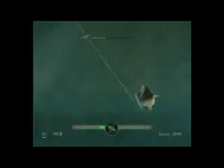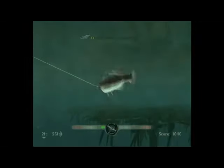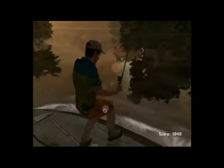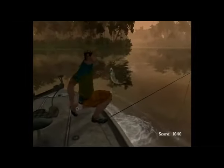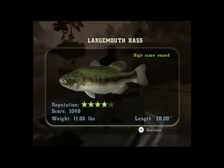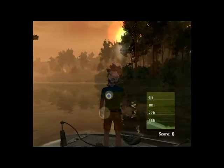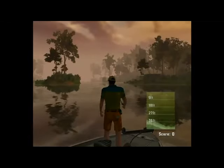Boost. Great. Faster that time. Well, I started noticing when it was green, I could start reeling whenever it was in the green, instead of holding off and waiting for it just to be in the middle, because it would take forever. So that's an 11-pound largemouth bass. That way. Next time.